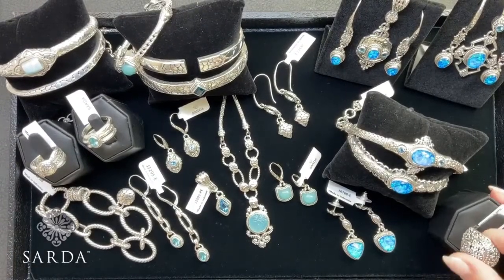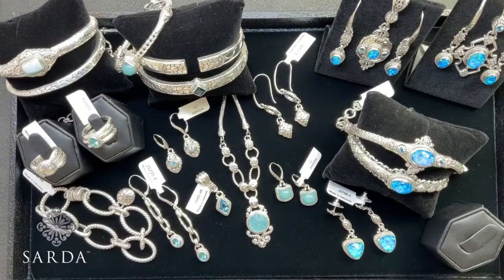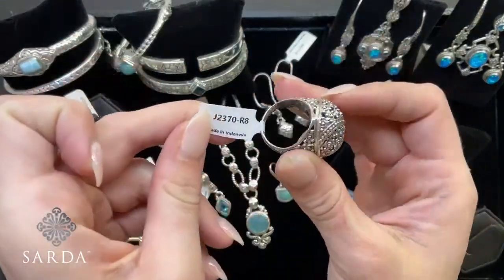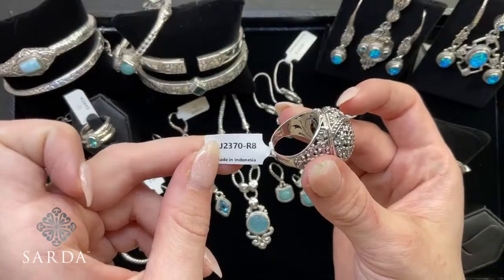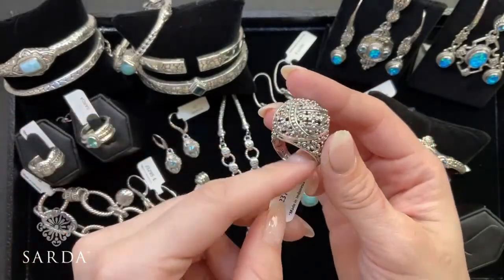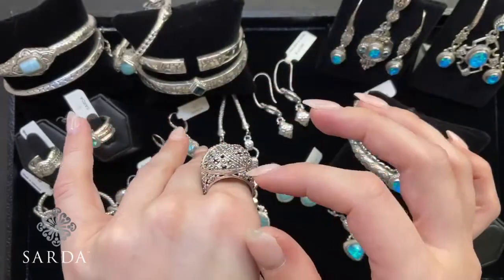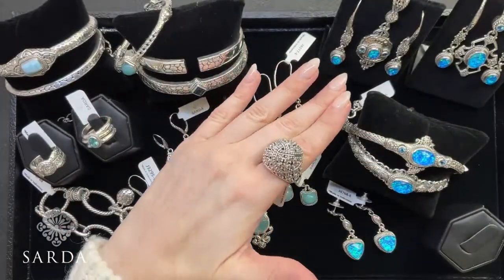Okay, so we have some twilight opal on here, and we have some teal quartzite and some blue onyx. We have just a mix of things. Yeah, a mix of blues. I'm gonna kick it off with some silver. Okay. We've got ring 2370, and this has got all that great granulation work, kind of a bead on top.